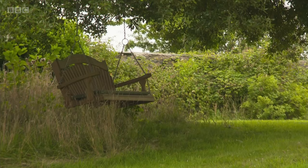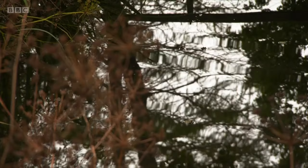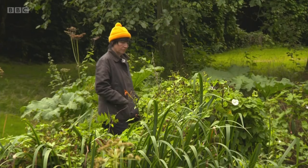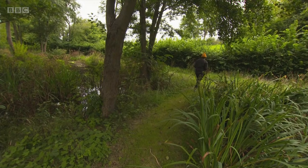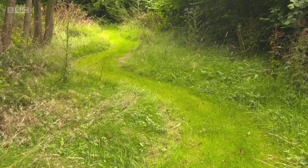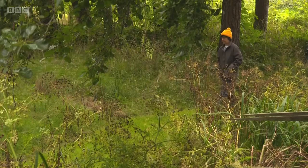This is a living garden. It's not manicured, so everything doesn't get cut back to look manicured. We literally leave everything till it dies back, and then we'll cut. And obviously that's really good for nature and wildlife as well. This is our little path that we cut all the time past the lake so you can walk round. Just trying to keep it a bit wild. It's all a bit wild.